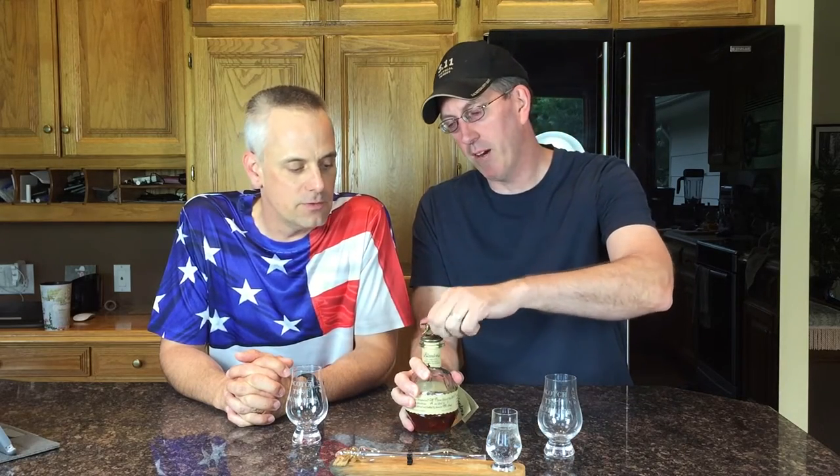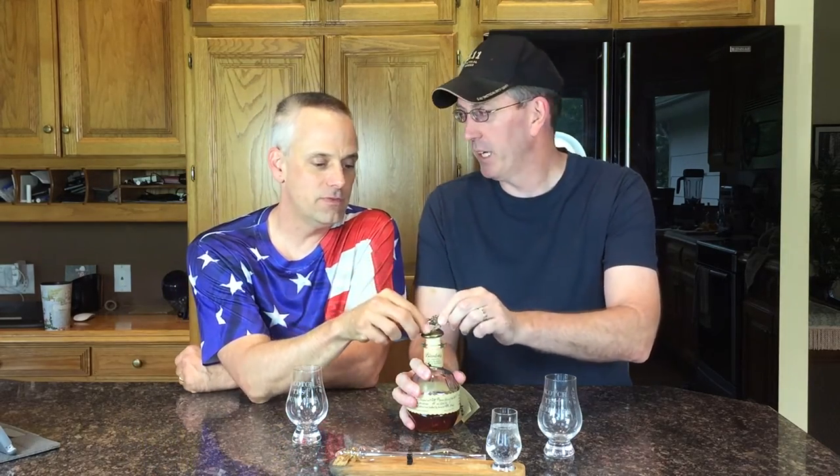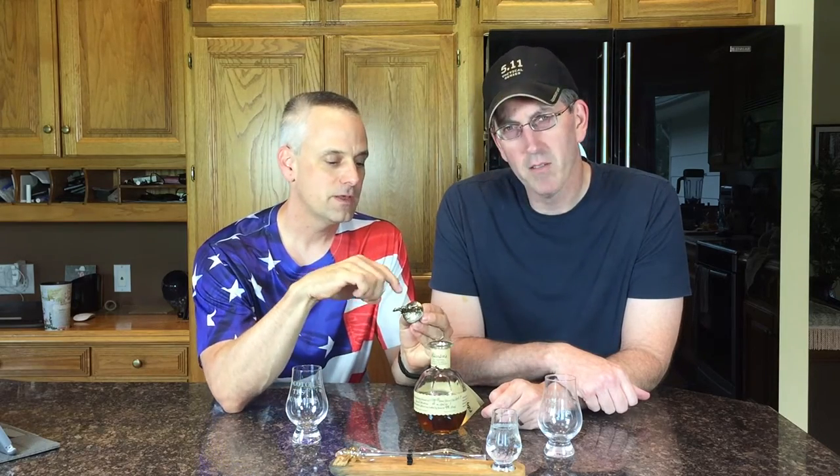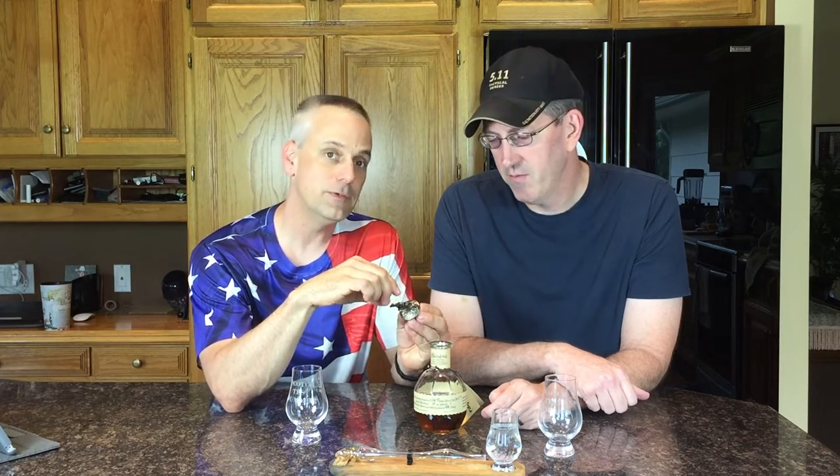This was your bottle that you sent to me, and I'm uncorking it, and I'm like, what is this? It's like a cast iron horse. Well, it reminds me of Monopoly. People collect these. If you look on the front of it, there's a letter right there, T. And there's a T on this one. So there are different letters on different Blantons horses?